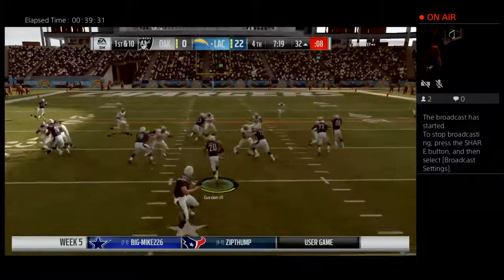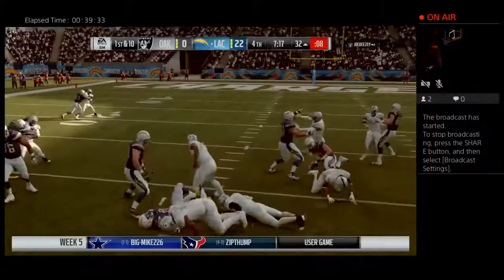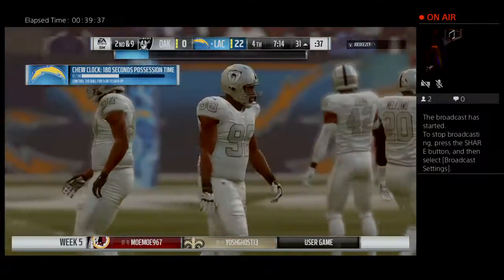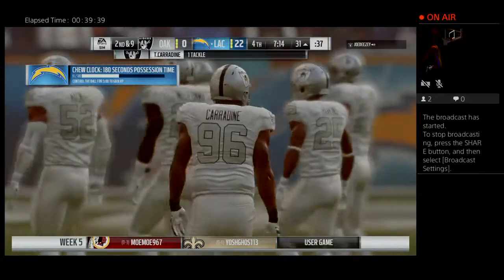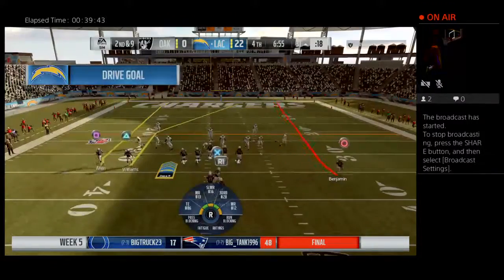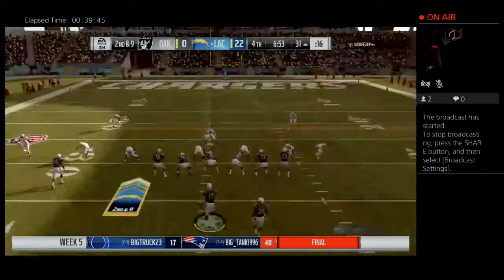Now a 10th carry for Melvin Gordon. And he gets stopped up at the 31 after a gain of maybe a yard. Bottom line, they want to keep this clock rolling, so they'll take that one right there. They just want to keep falling forward, and they want to put the onus on the big fellas up front in order to bring this one home.